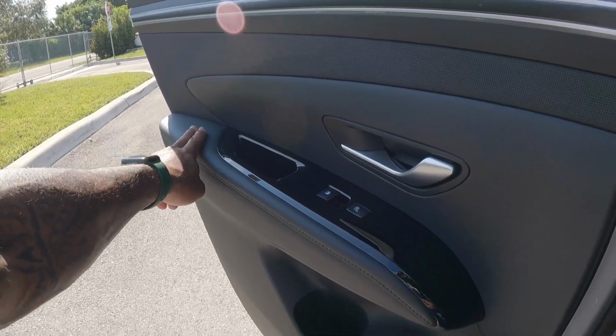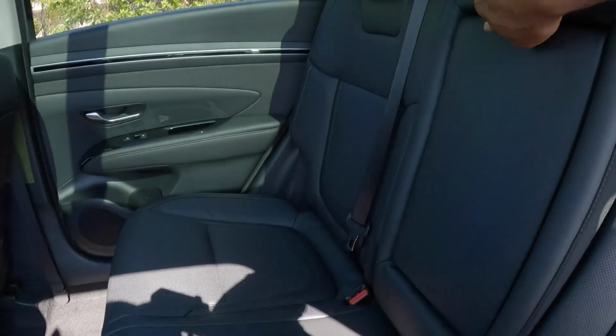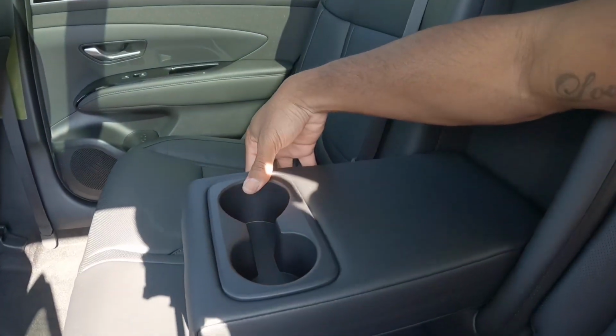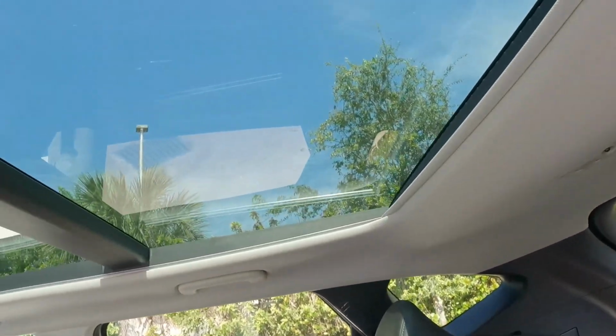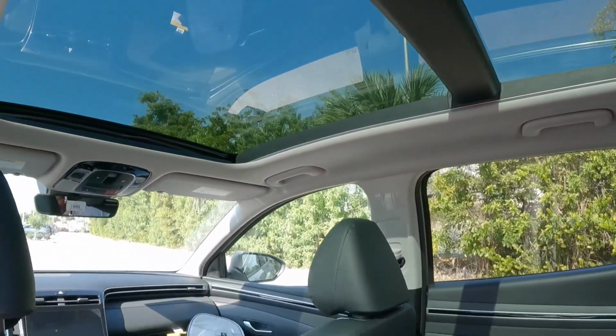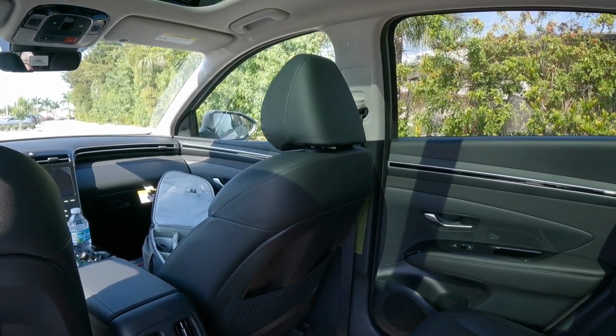This area here is nice and padded. There is a cup holder here in the actual door pocket. Reaching over here, pulling this armrest down, it does reveal 2 cup holders, and the seat also has this recline function. Like I mentioned, very large panoramic sunroof. But overall, the back seat of the Hyundai Tucson is very big because it is the biggest in the segment.